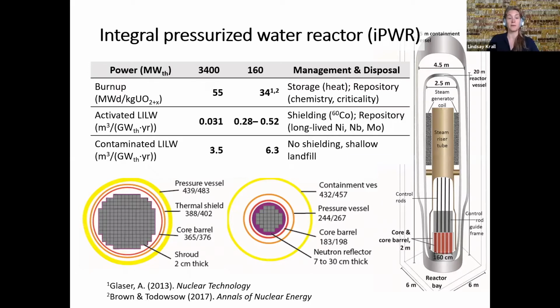So SMRs using semi-traditional pressurized water reactor technologies are often designed as integral PWRs or IPWRs because their steam generators and control mechanisms are housed within the pressure vessel in order to facilitate the rapid on-site assembly of the reactor. So here you can see this inner reactor vessel where you see this steam riser tube.